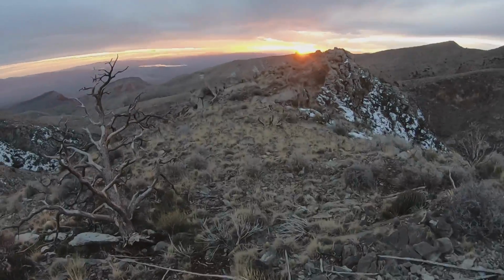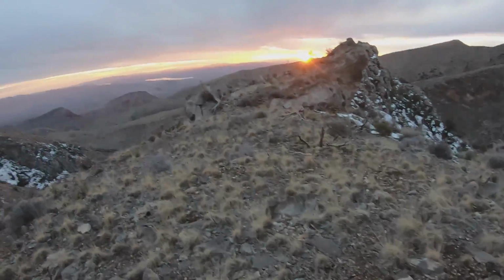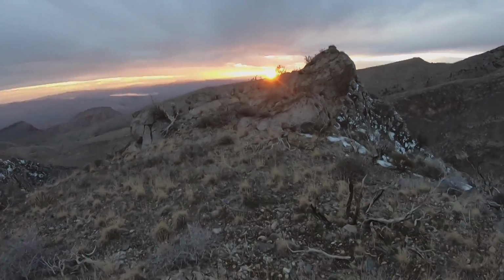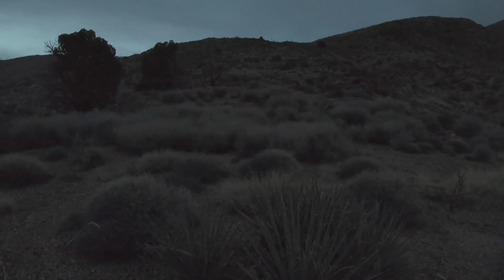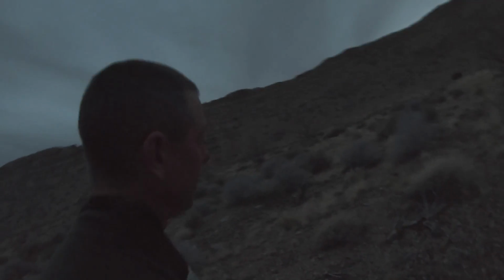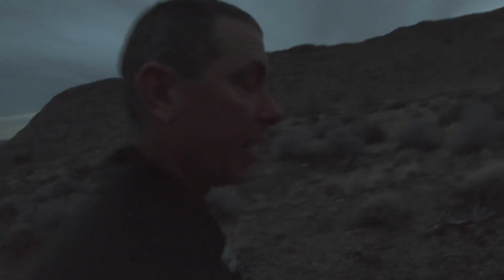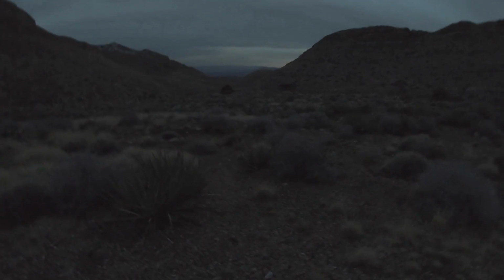Well, folks, there goes the sun. All right, jeez. I am just soaked with sweat. Made it down. The serious stuff anyway. I still got all that down there to go through in the dark. So hiking through the desert as night falls upon us.